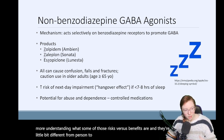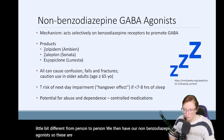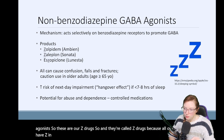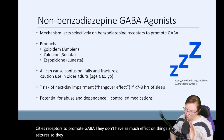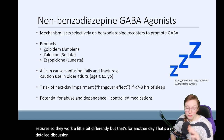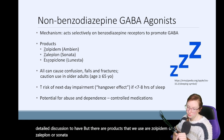We then have our non-benzodiazepine GABA agonists. These are our Z drugs, and they're called Z drugs because all of the names have Z's in them. These actually selectively bind on similar receptors, benzodiazepine receptors, to promote GABA. They don't have as much effect on things like anxiety and seizures, so they work a little bit differently, but that's for another day. That's a much more detailed discussion to have. But the products that we use are Zolpidem or Ambien, Zaleplon or Sonata, and Eszopiclone or Lunesta.